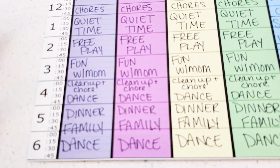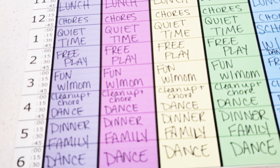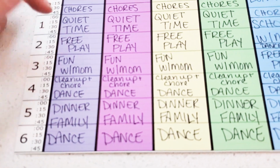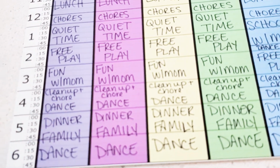So then 2 to 3, they're usually done sitting still and being quiet. That's the max we get, and that is great. They have free play, so they can go to the playroom, outside, art, whatever. And I continue to work through that time, but they tend to interrupt and things like that. So it's just like a different kind of time.